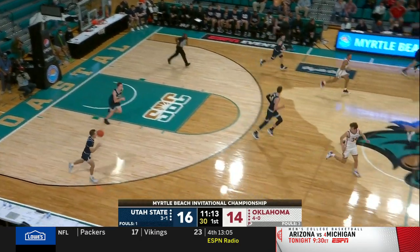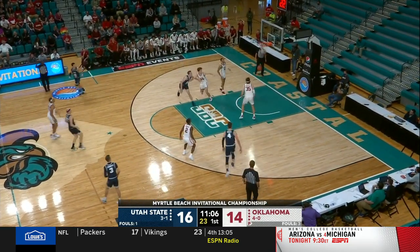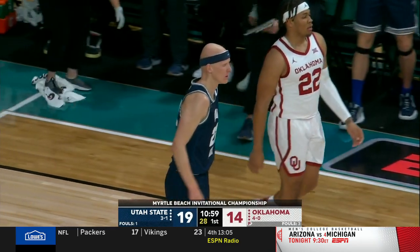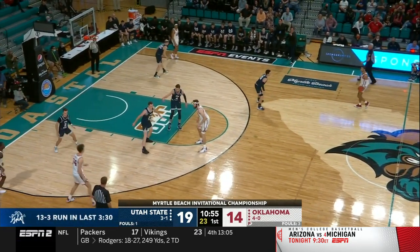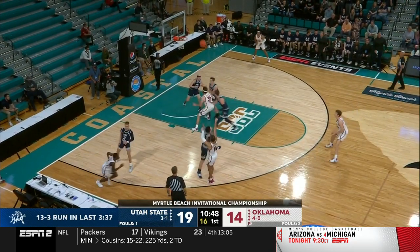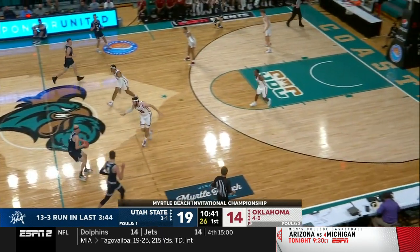Nolan can't answer. Miller wants it, and he's got it. Back-to-back threes for the Aggies. Utah State was down 11-6. All of a sudden, a 13-3 run over the last 3.5 minutes. And Oklahoma trying to respond with threes from beyond the arc. They're just 2 of 9 now from deep.